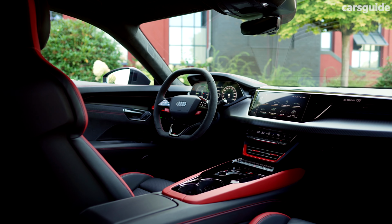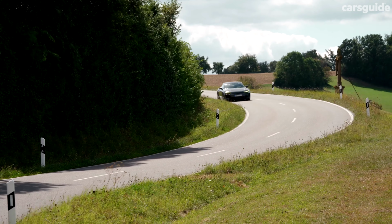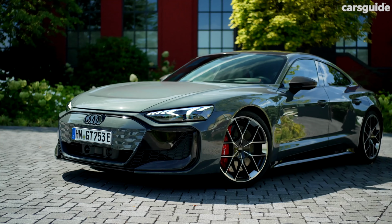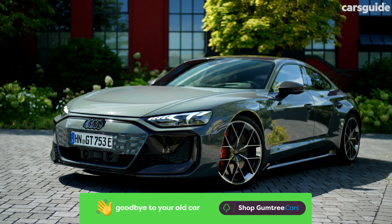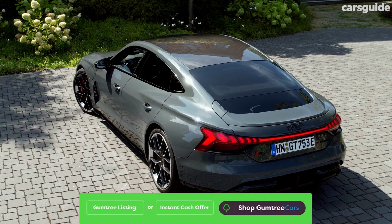There are design tweaks inside and out, and I'll get to that soon, but bigger changes lie under the skin. Audi's upped power across the board, and the new performance grade is the most powerful Audi ever made. It's now faster to charge thanks to some serious tech tweaks, and it gets new air suspension and beefed up regenerative braking. Audi Australia is believed to be considering all three grades for launch.